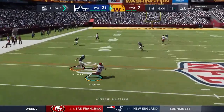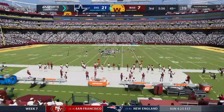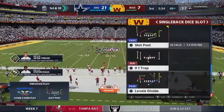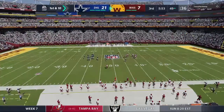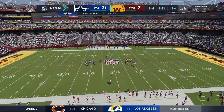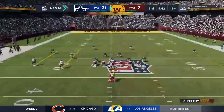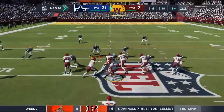Stafford. It's a short one here, complete to his tight end. And he'll get it into enemy territory just across midfield at the 49. A gain of 5, good enough for the first down. First and 10 at the 49-yard line. So from Cowboy territory now, here's first and 10 at the 49-yard line.